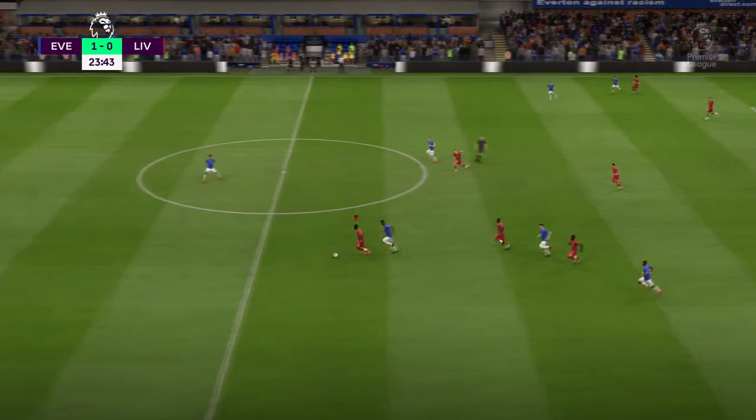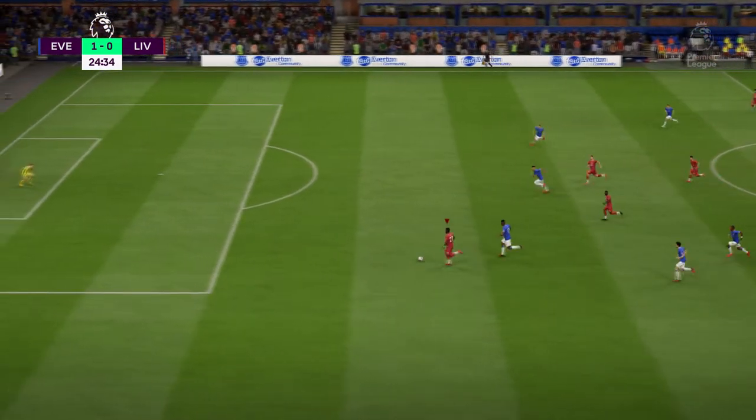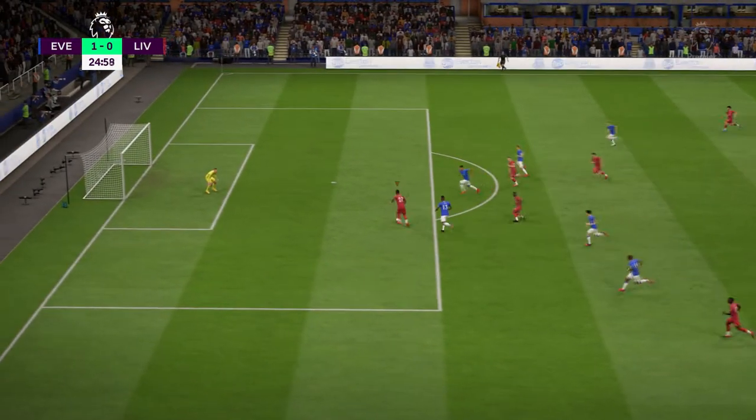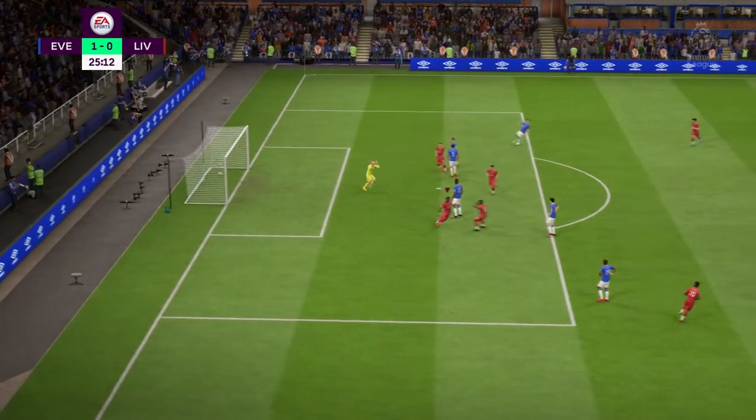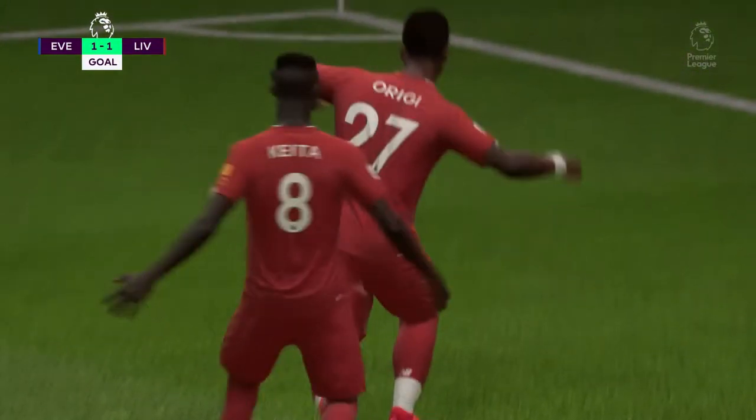Origi. And he's broken free. And it's there for him. Oh, a goal for Liverpool, who are now on level terms.